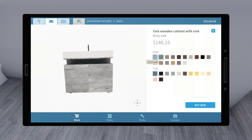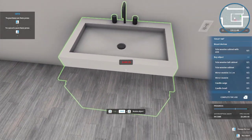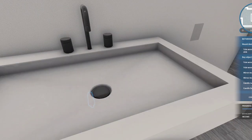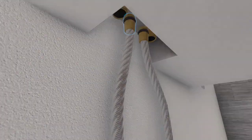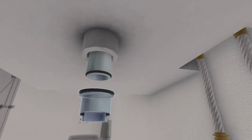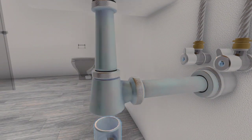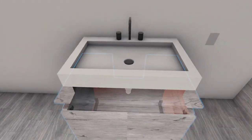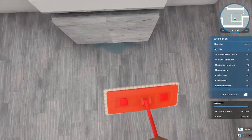What was this originally? That. Okay. Gray oak. Gray wood. I guess gray oak. I don't know. Where's the thing? It's right there. Okay. Oh, for God's sake. You know, I would know enough to turn the water off. Come on. Okay. Of course, now I have to mop up.